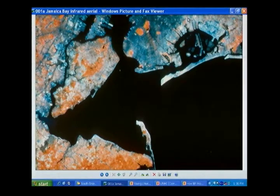This is the New York Harbor. This is an infrared photograph, and this was taken back in probably the late 70s. You can see the harbor coming in here to Manhattan, Staten Island over here. The areas of red are areas of dense vegetation. So here we have New Jersey, heavily treed. Sandy Hook, the holly forest here.